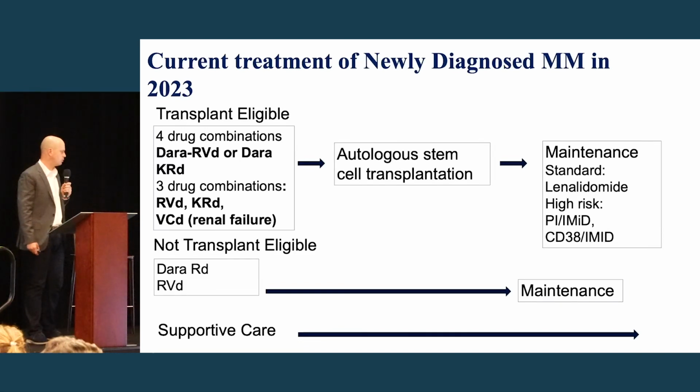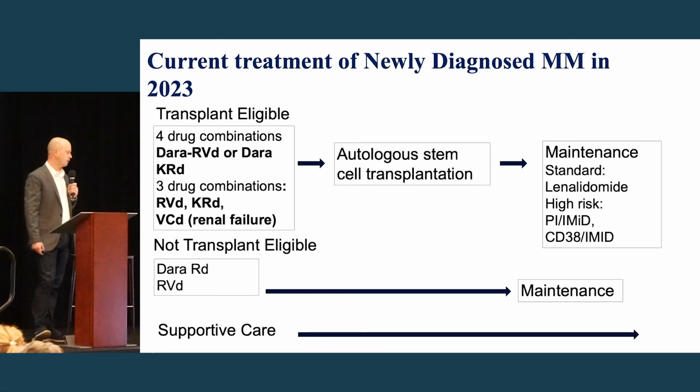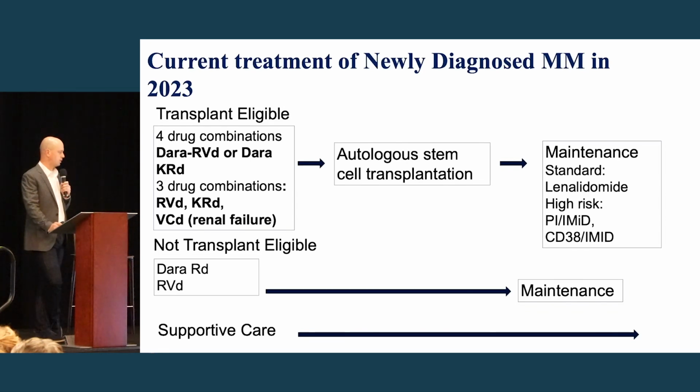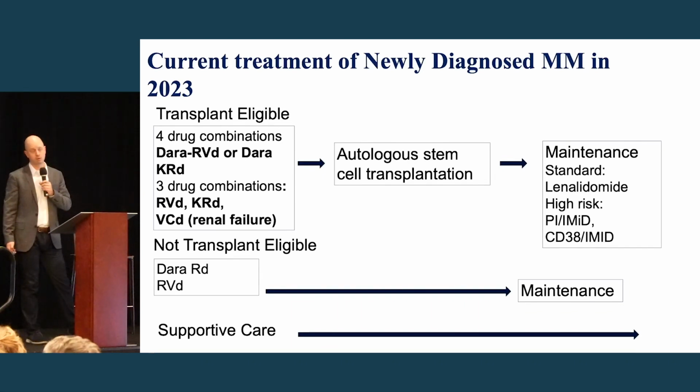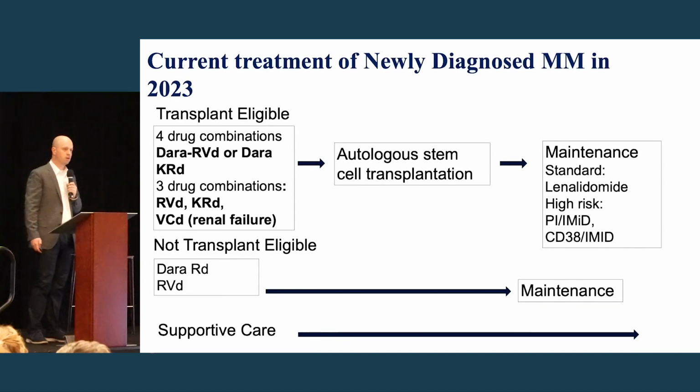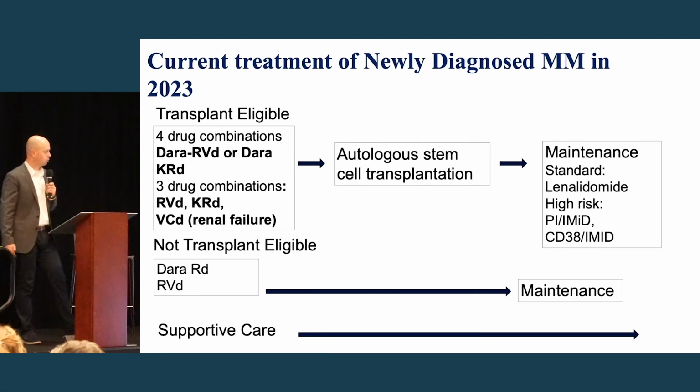3-drug combinations are still used. But if we're going to be consistent, I struggle to see where I would use that in a patient who is transplant eligible. Certainly they're still used, and they work, and it wouldn't necessarily be wrong to use one, but the data for the 4 drugs are just so compelling. And then stem cell transplant, even with these really effective therapies, is still a very important part of treatment. For someone who's eligible, which is typically based not just on age, but on an overall assessment of fitness and functional level, we do recommend that.